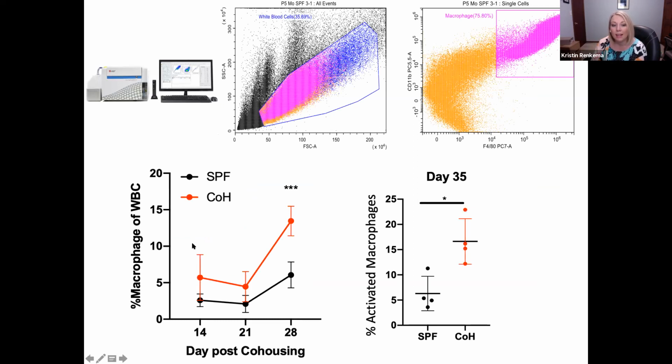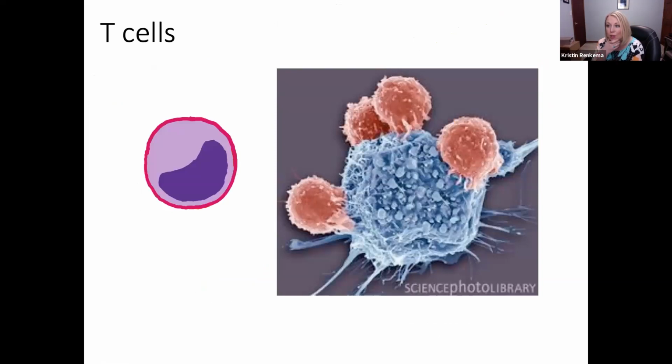What we see is that our co-housed, so our dirty mice, the red here is the dirty mice, the black here is the clean mice. We see that our dirty mice have increased amounts of macrophages and that they're more activated, which is interesting. So that means that changing microbial experience is influencing macrophages. So we have continuous studies going on with that particular avenue. And then we also wanted to study T cells too.